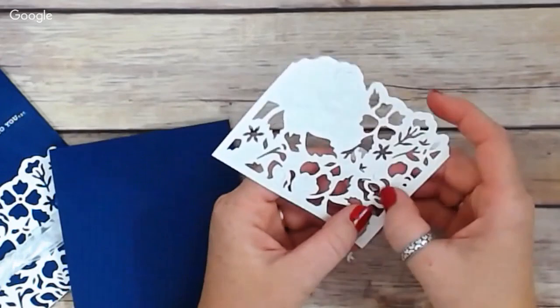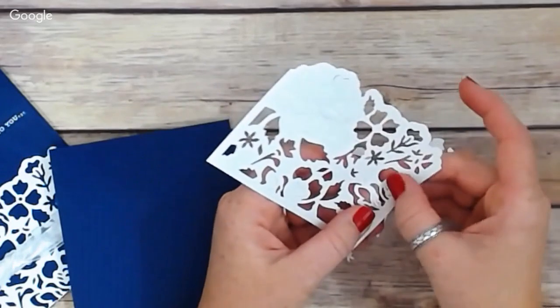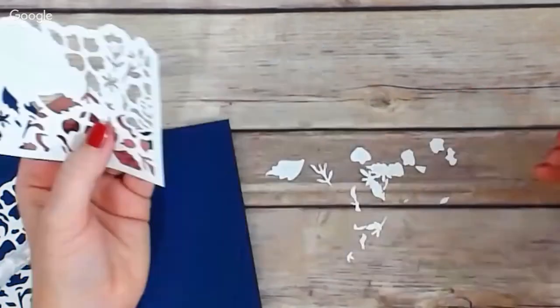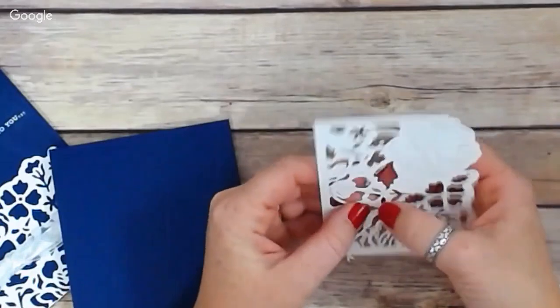They pop right out. They don't need any convincing whatsoever. You just push on them and they fall out. You can see here. But I just did not have time to sit and do this.